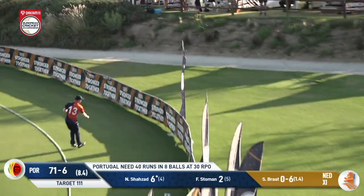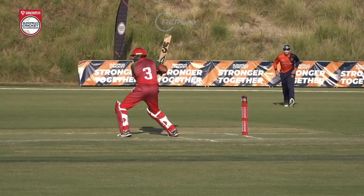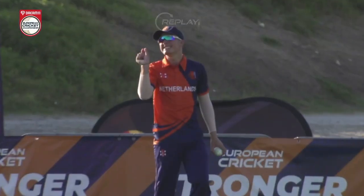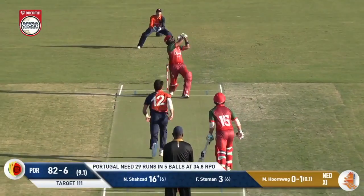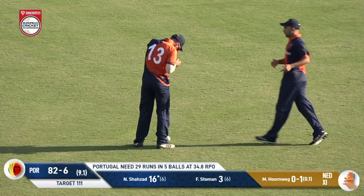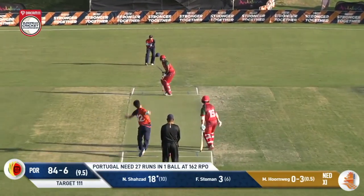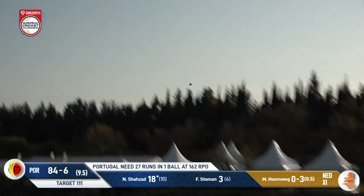Short. And a catching chance, maybe. Nope, over his head for six. Well, Shahzad firing, but it should be too little, too late, bar an absolute catastrophe from the Dutch bowling. Skied up, and this could be yet another wicket. Oh, and that's dropped, and that's hurt him as well. Well, that's down the ground. Might well have finished the game in style for Portugal.